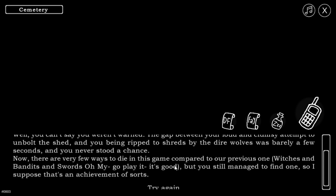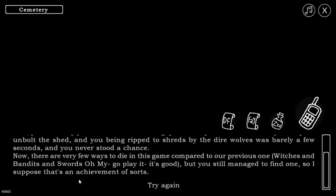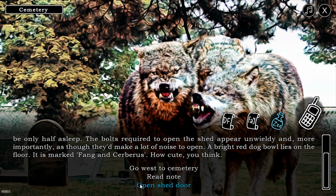Now, there are very few ways to die in this game compared to our previous one, which is Bandits and Swords. Oh my, go play it, it's good. But you still managed to find one, so I suppose it's an achievement of sorts. Well, thank you, then.